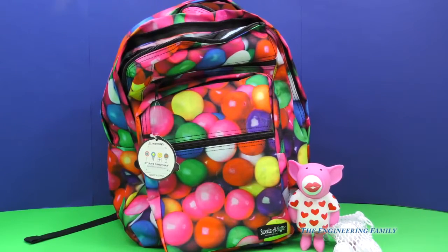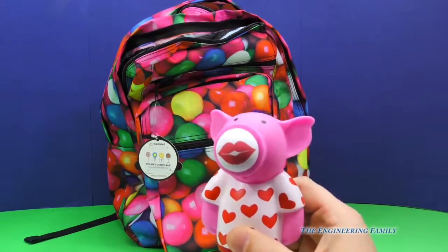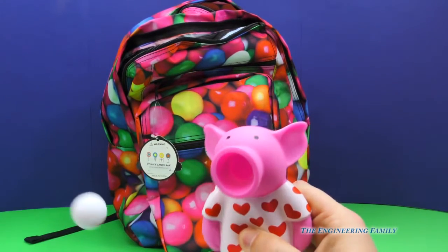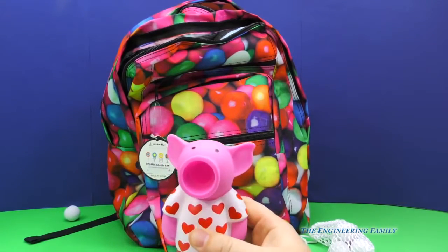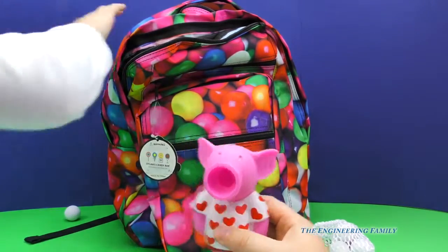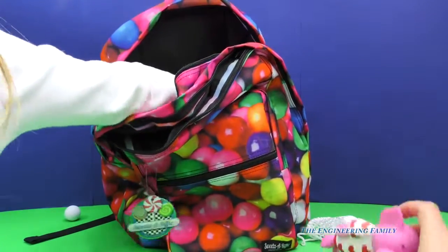The love popper is pretty funny because the assistant tried to give her mommy a kiss with it, didn't you? Yes. And what'd you do? I shot her in the lip. She went, I'm going to give you a kiss, mommy. She went, whoop, just like that. Right in the face. And she was surprised. It didn't hurt, though, did it? It hurt. It did hurt? No, it didn't. All right, let's see what else is in our backpack.